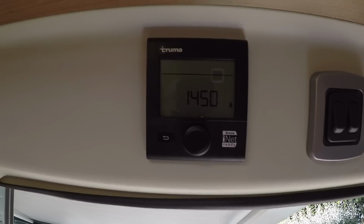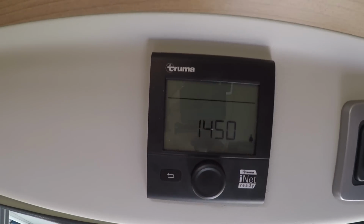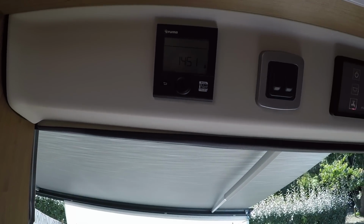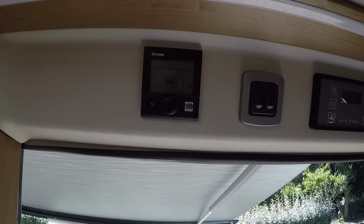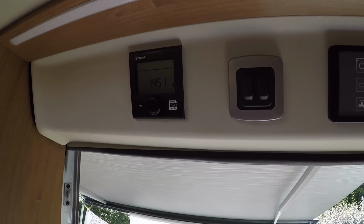So this is the Truma heating system. Don't ask me how it works, Bernard does all that. But basically we do have heating in this van, woohoo! Which means that we will be able to go out when it's cold, hopefully, in the wintry months, and get a little bit more use out of this van than maybe we did out of Ruby.